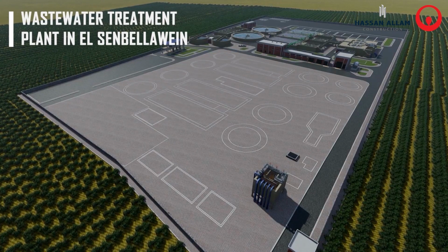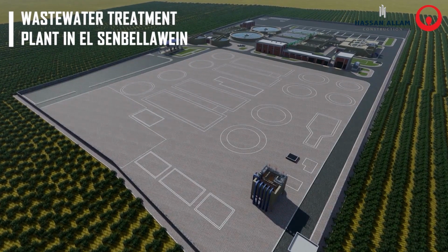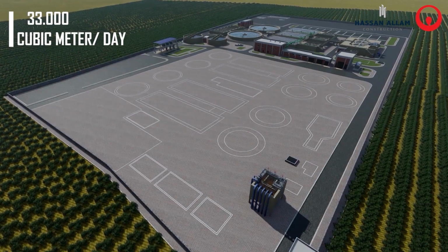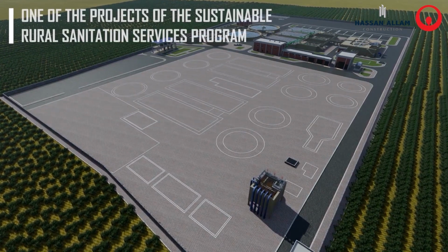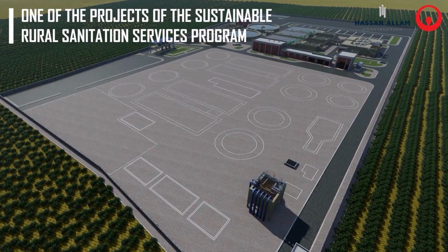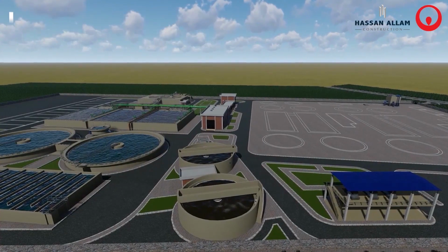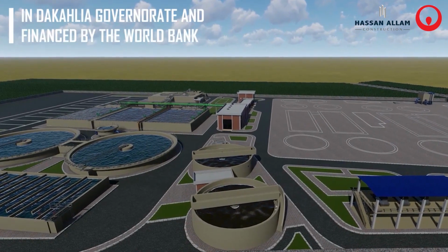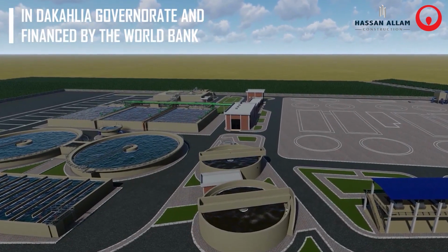Wastewater treatment plant in Sinbelawwien. The plant capacity is 33,000 cubic meters per day. It's one of the projects of the Sustainable Rural Sanitation Services Program, SRSSP, which is based on PforR, results, in Dakahlia Governorate, and financed by the World Bank.